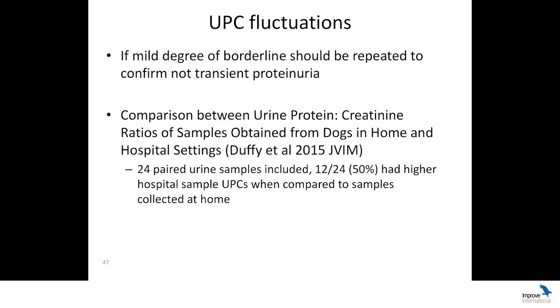Now, one of the reasons why the international panels recommend that you repeat the UPC to check for persistence is because we know that there are fluctuations in this UPC in normal animals, okay? And one of the things that causes this fluctuation is stress. So we can have transient proteinuria just secondary to stress. And we know this because someone compared the UPC on urine collected at home to urine collected in hospital settings for the same animals. It was demonstrated that approximately 50% of them have higher UPC in hospital samples when compared to samples collected at home. So if we are monitoring these animals and the UPC comes back high, when we do that recheck, we do it with urine that was collected from home so that we account for this.